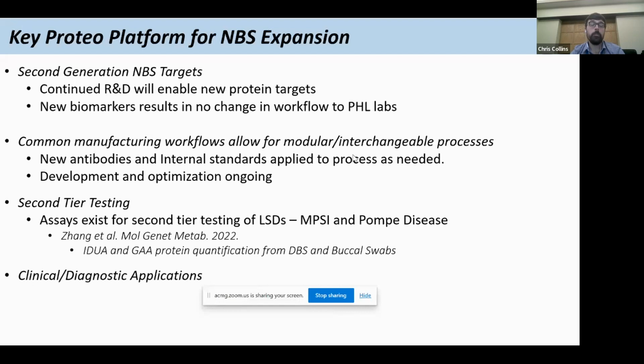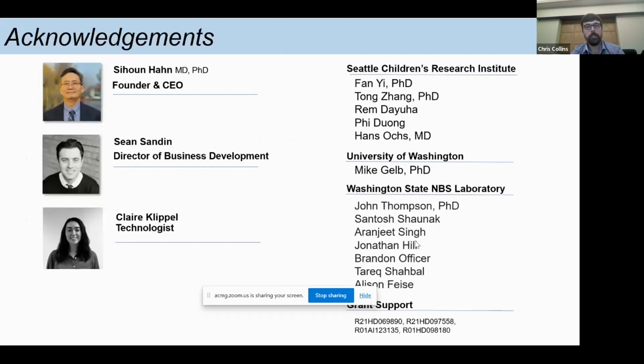We also think there are plenty of applications here for 2nd tier testing using protein quantification, peptide quantification here. We actually have reported, with our collaborator Tong Zhang as the lead author, a 2nd tier test for LSDs, MPS I, and Pompe disease. If you want to look up this citation, showing that we can identify the very severe cases of these because they're absent in protein, where more mild cases are not. So we think there's a lot of potential application there, and then other clinical and diagnostic application of protein measurements from dried blood spots as well.